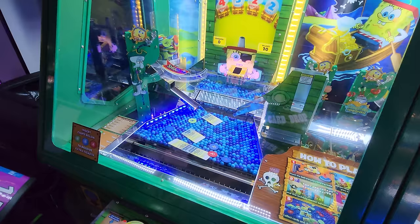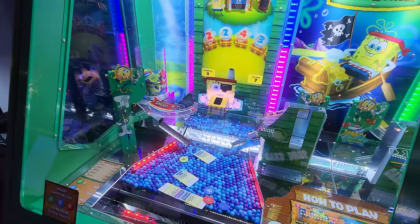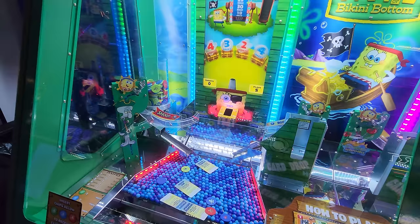Yeah. So she has to get it into the SpongeBob's. Oh, man. I'm doing bad. Oh, that's bad. When it's coming halfway in the middle. Oh, that's bad, Chris. Alright. So, like, right there. There you go. She got it.